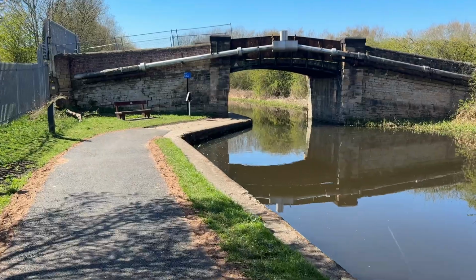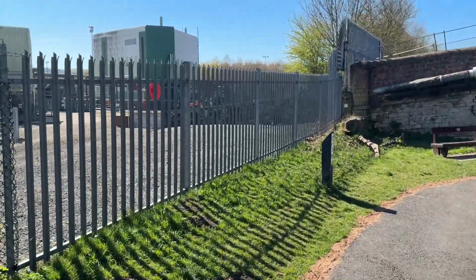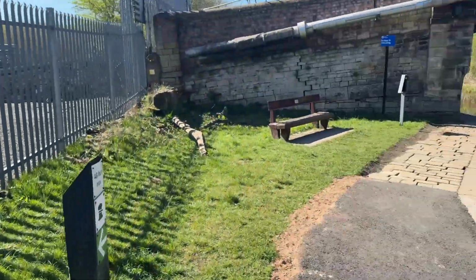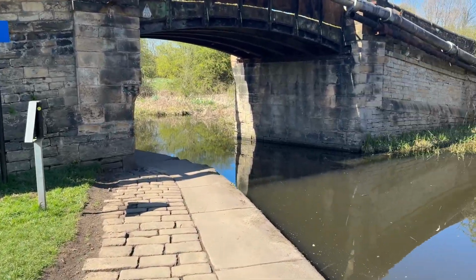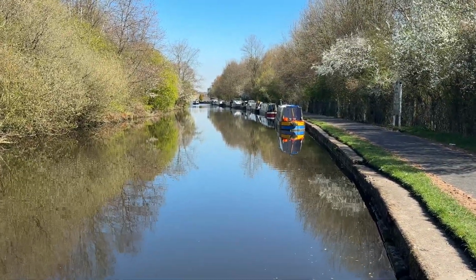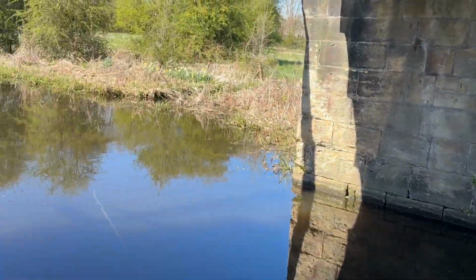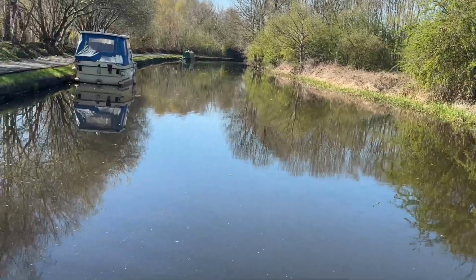Looks like the bridge is there, I wonder. Looks like you can't get access there. It's probably just private access to that works, whatever it is. Looking back, several boats moored. There it is. Let's go underneath here now, taking care not to fall in. I'm going to get wet, but not here.